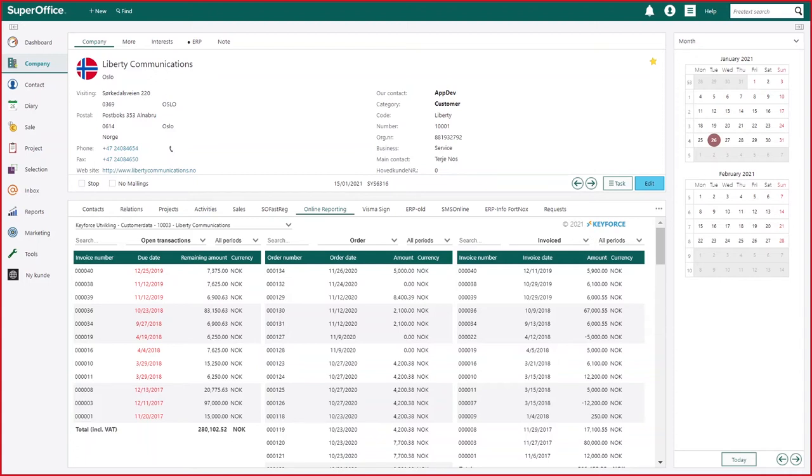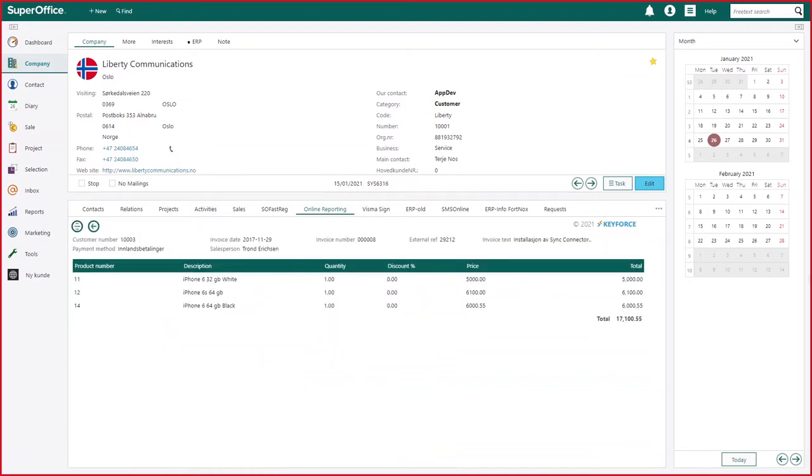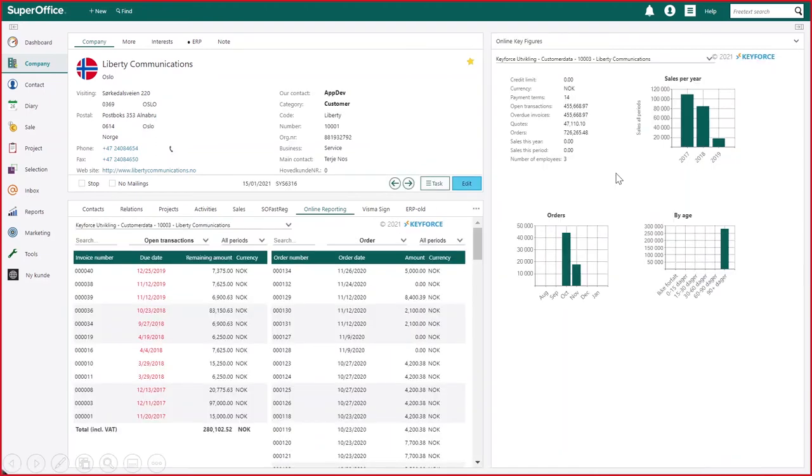And once this is set up, you will have all the information inside the tab that's called Online Reporting, which you can find here. So in this view, we will get an overview of all transactions, and we can search, we can change type of transaction, and we can search for different periods. You can also see by seller history. And if we click on a specific invoice, we will see all the details in this view. And you also get an overview of key figures in the side panel, like the summary and the sales per year, orders, and by due dates.